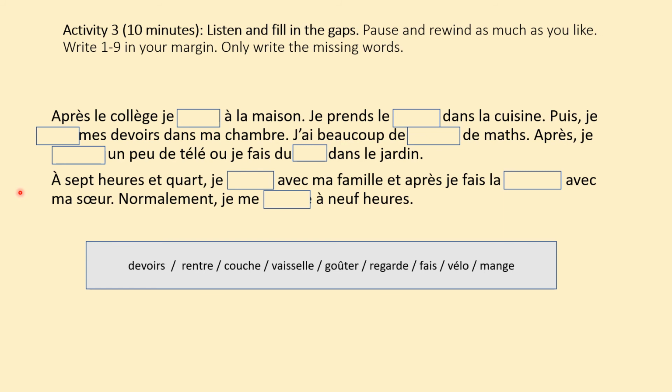To start with, I would like you to write the numbers 1 to 9 in your margin, please, and pause to do that now. In this activity, you only write the missing words. Okay, only write the missing words. So you should have a number 1 to 9 with 1 word next to it.